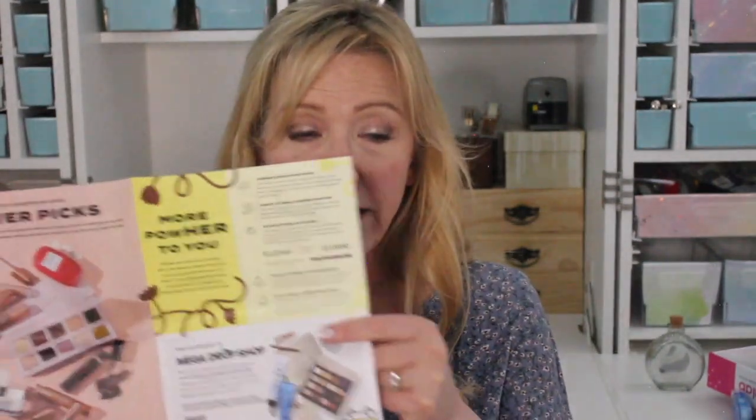It's really nice. Okay, so now we're on to the March box, and as usual, they include a little insert that has a QR code. You can go over to their website and get more information about the products. And so let's get into what these are. I'm trying to remember which ones I didn't have the choice of and which ones I picked.